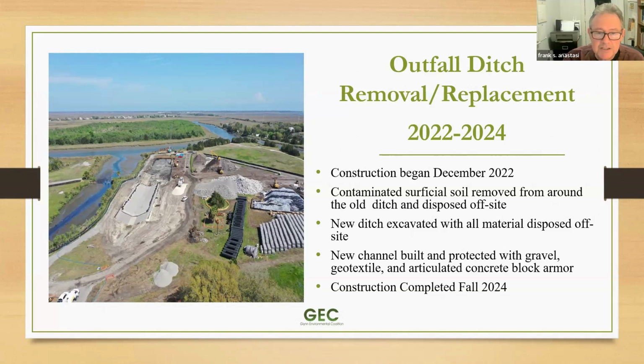There's a slight mistake on this slide. It's all my fault. Construction is not completed. It says completed the fall of 24, but the plot thickens around the end of 2024. Let's go to the next slide.